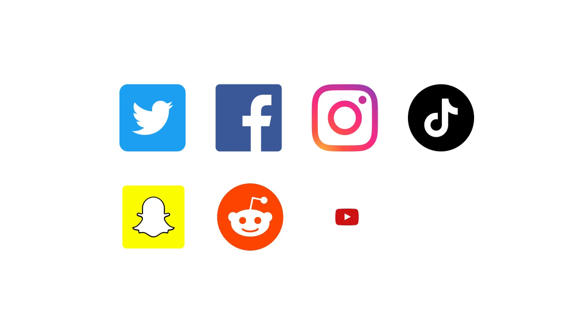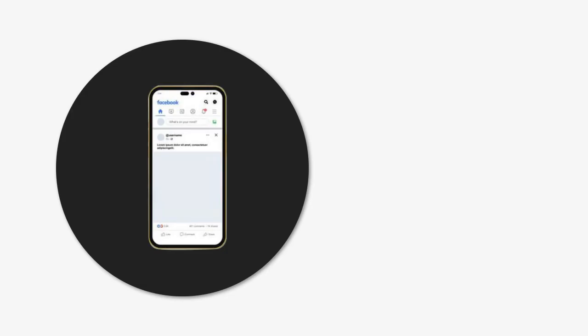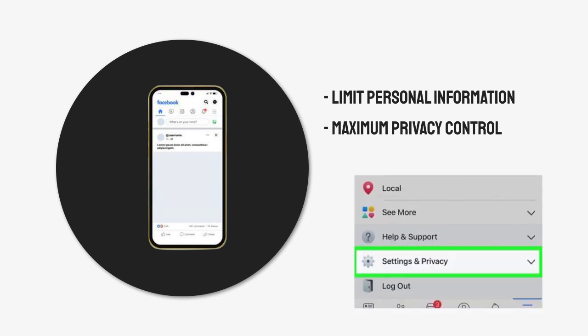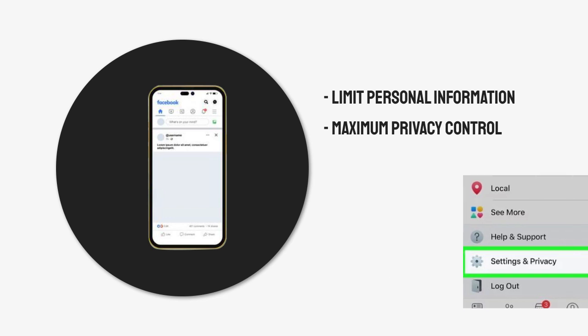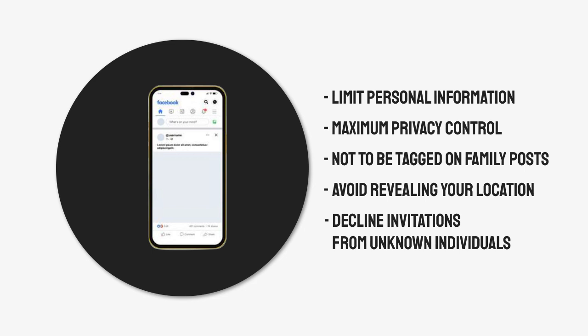Furthermore, for investigative journalists, being cautious on social media is even more important. Use your social media platforms with caution, limiting personal information and configuring privacy settings for maximum control. Every app has a privacy option that can and should be set up for maximum privacy. Advise friends and family not to share or tag you in photos, and avoid revealing critical locations such as places they often visit, or even worse, your real-time location. Decline invitations from unknown individuals.